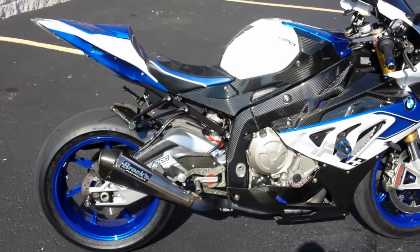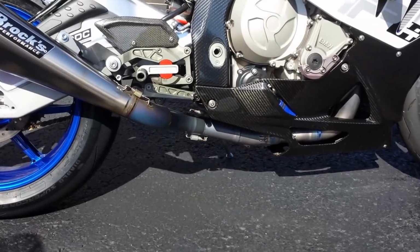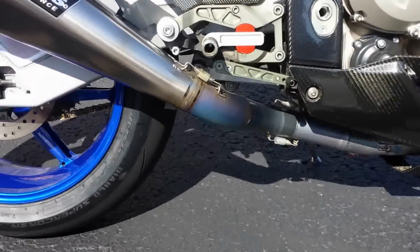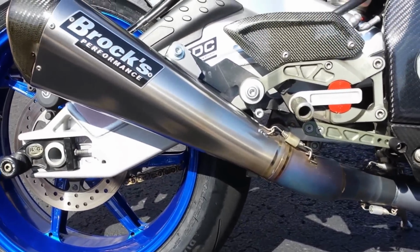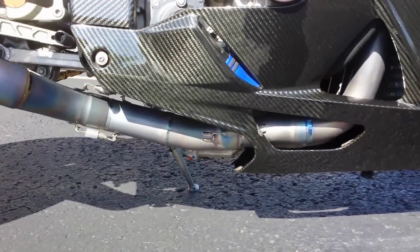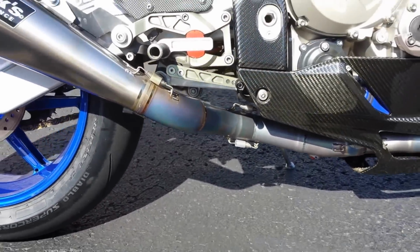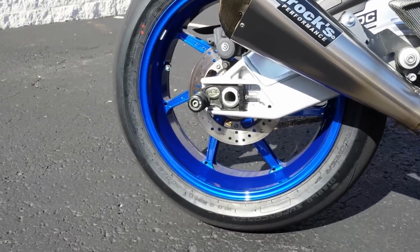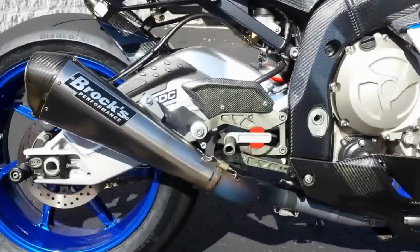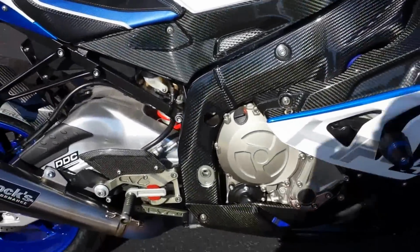I removed it and replaced it with this Brock's Performance exhaust, also full titanium, as you can see by the blue coloring that the pipe has achieved through various heat cycles. Absolutely gorgeous exhaust. Let's hear how this one sounds, huh?